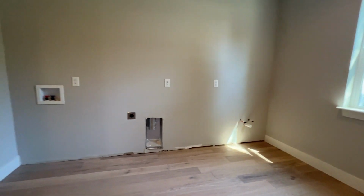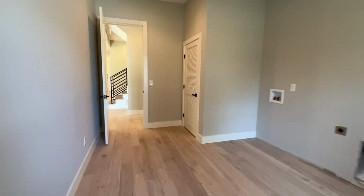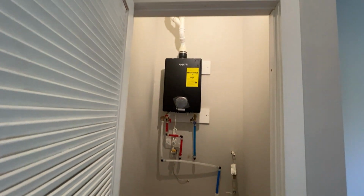This is your laundry/utility room. You have space for an additional sink to put there, as well as washer dryer, any custom shelving you'd like. And then in this closet, it's a little storage closet with the tankless water heater.